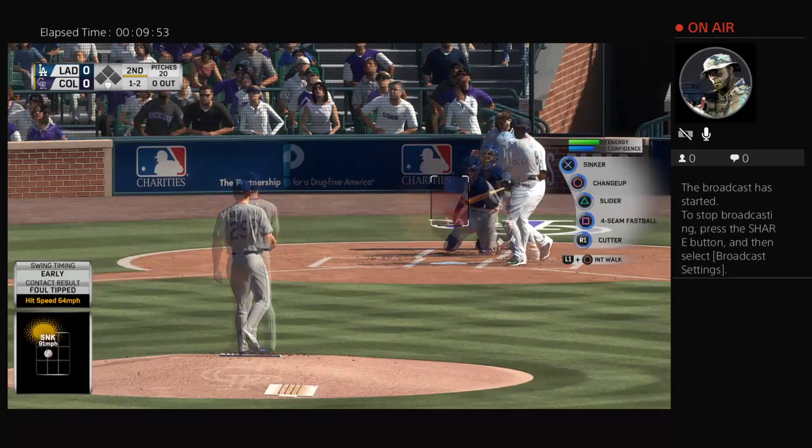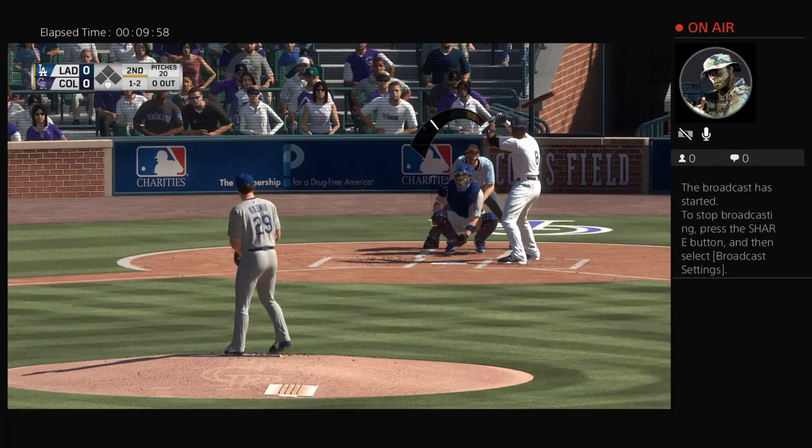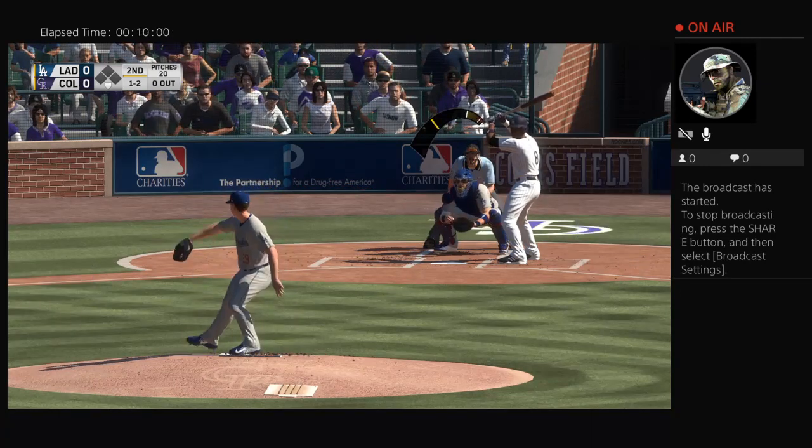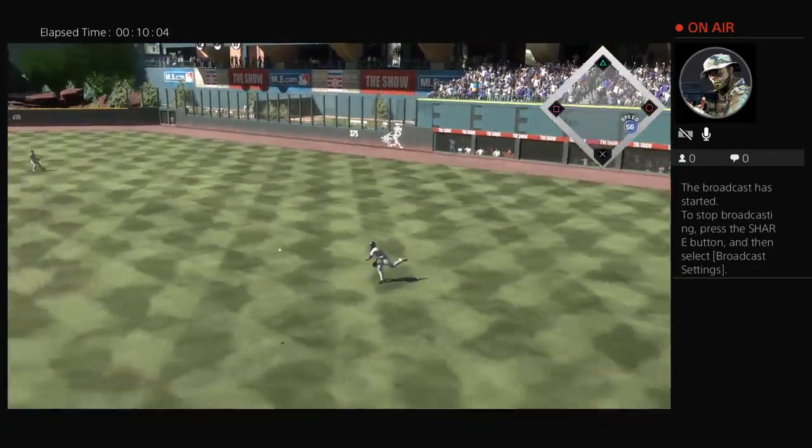Now a swing and a chopper foul right at home plate. Well, now it's a 1-2 count. He's throwing the same pitch 3 times in a row. He got ahead with it. Now let's see if he puts him away with it. And a base hit, so the leadoff man is on to begin the inning.